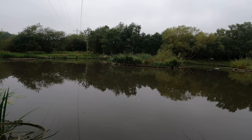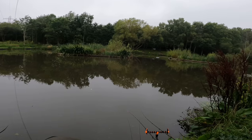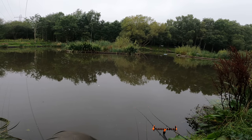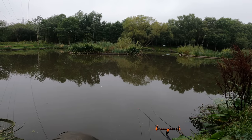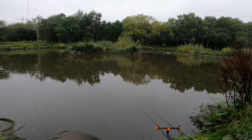It's really still, really quiet. Lovely fishery, looks really well maintained, but there's not as much fish activity as I'd like to see in a fishery. Little bubbles, swirls, that kind of thing. But then again, it is more of a carp fishery, so you're not going to get small fish swirling, you know, bream bubbling, that kind of thing.